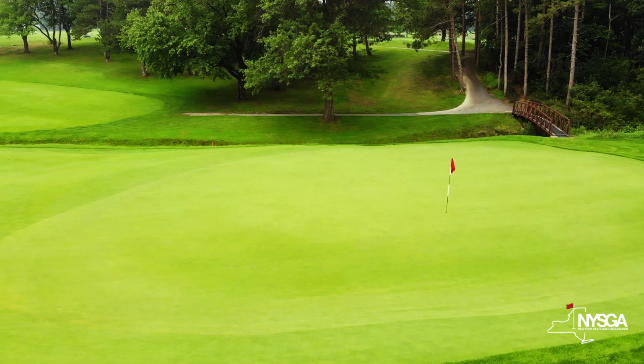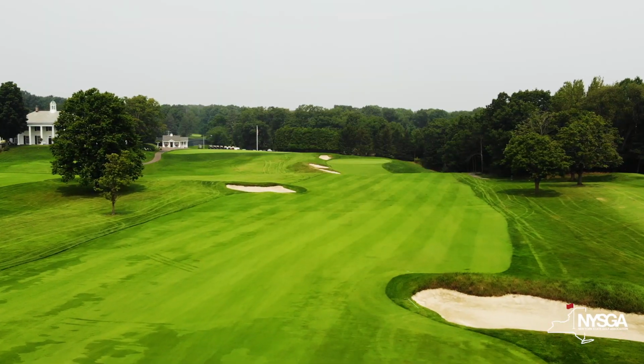We're going to have a great championship for all the players here at Schuyler Meadows. We look forward to everybody coming out and seeing a great tournament.